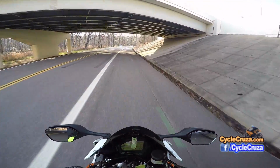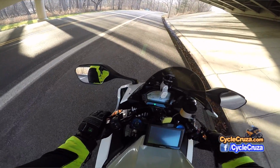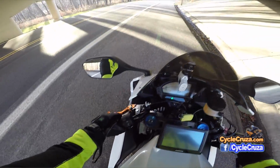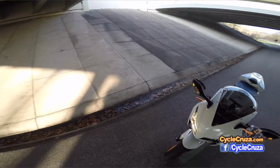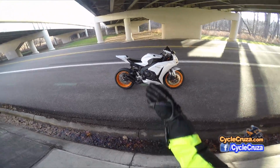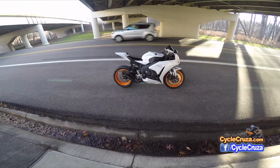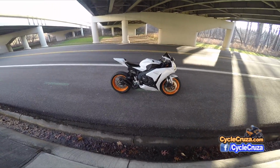Let me pull over here, guys, and let you take a look at mine. For those of you that haven't seen mine, you new viewers out there, I'll show you what I have on my 2012 CBR 1000RR. As you can see here, I have the Hyperflow exhaust, and this is custom for my CBR 1000RR.